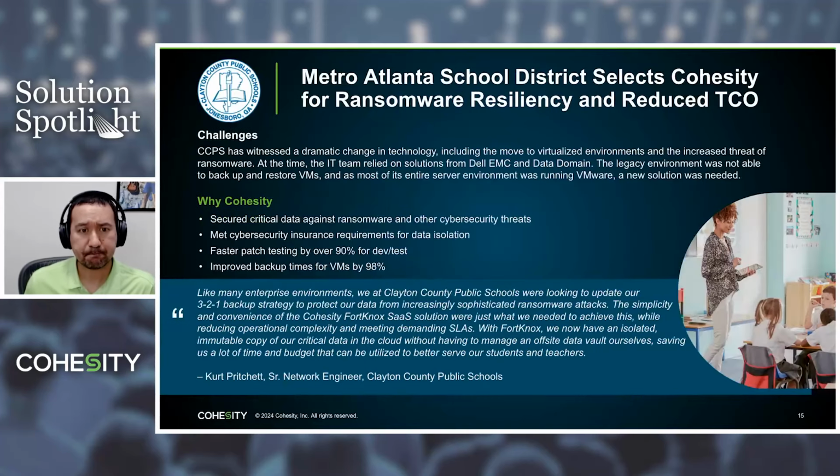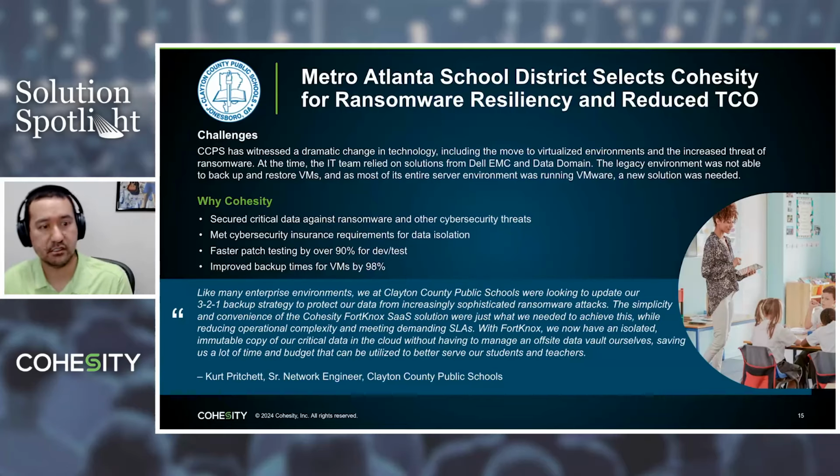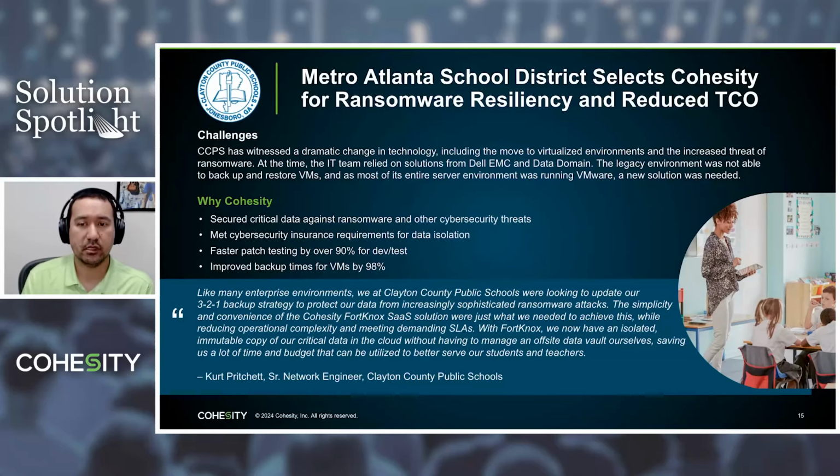So that's one of the use cases. The second one is Clayton County Public Schools, a school district. As their backup infrastructure has changed and the amount of data they're ingesting has changed, they were on a competitor solution. What they needed was faster protection. They're able to do that more efficiently with VMware and our solution, but were also able to add FortKnox to their environment so they can secure that critical data locally and remotely, isolated. Same thing, cybersecurity, for data isolation. And we were able to clone data very quickly off our solution and improve backup time.